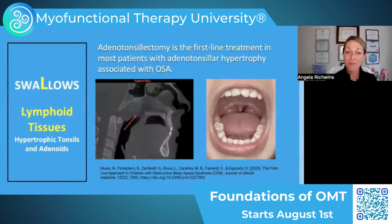L is for lymphoid tissues. Evaluation of the manuscripts published in this article in the last 20 years showed that adenotonsillectomy is the first line of treatment in most patients with adenotonsillar hypertrophy, but medical therapy in children over 2 years old with mild OSA is a valid alternative.